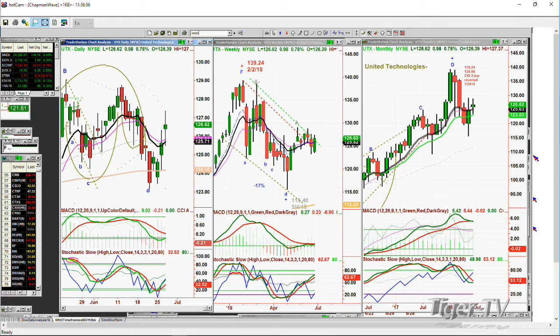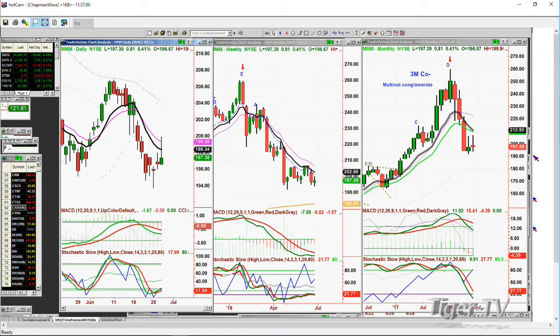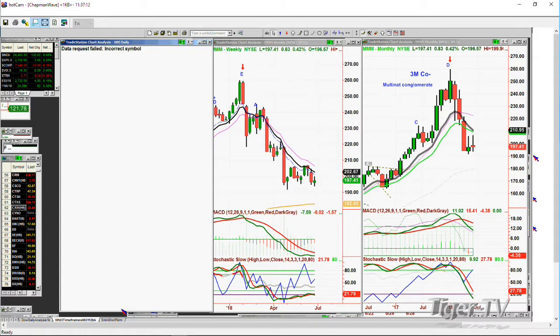But Triple M, which should be acting well, can't even hold the gain of today. Not good. H pattern in the weekly chart. Now look out. XPD. Oh, I've not looked at the XPD for a while. Is that dollar XPD? Yes, dollar XPD.